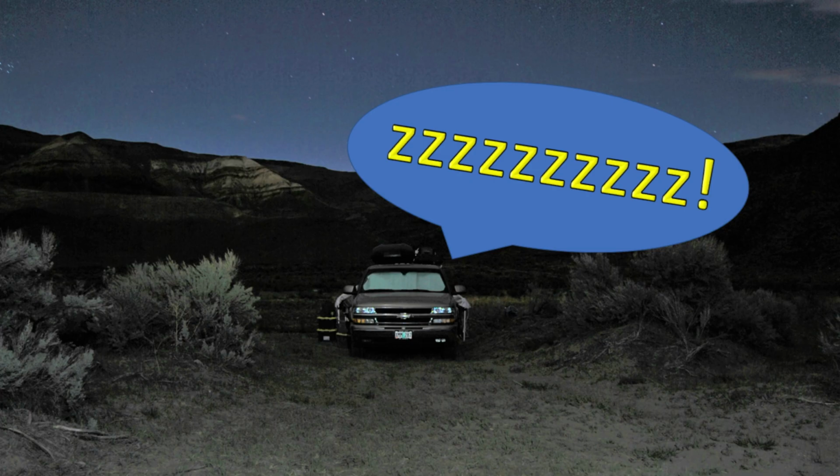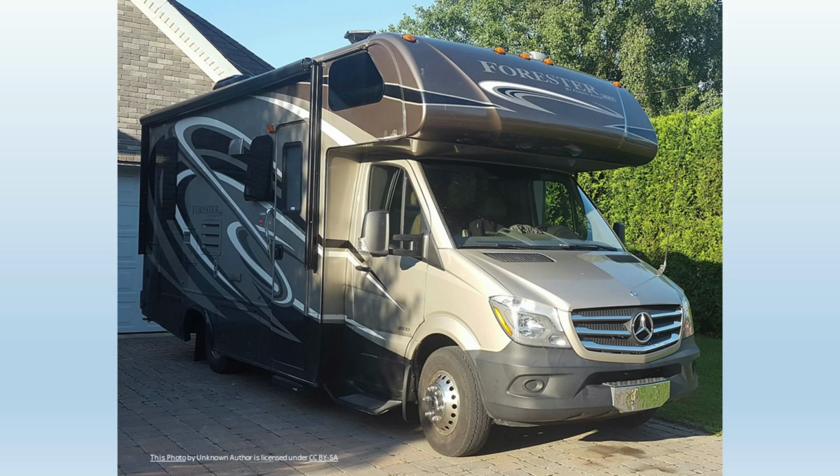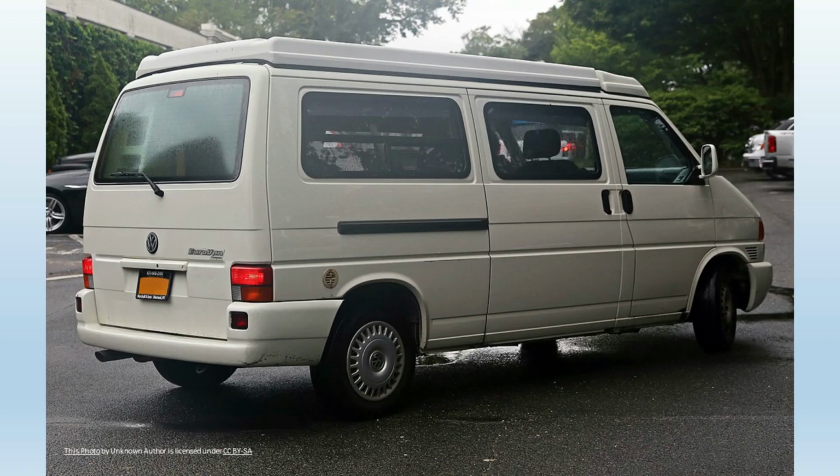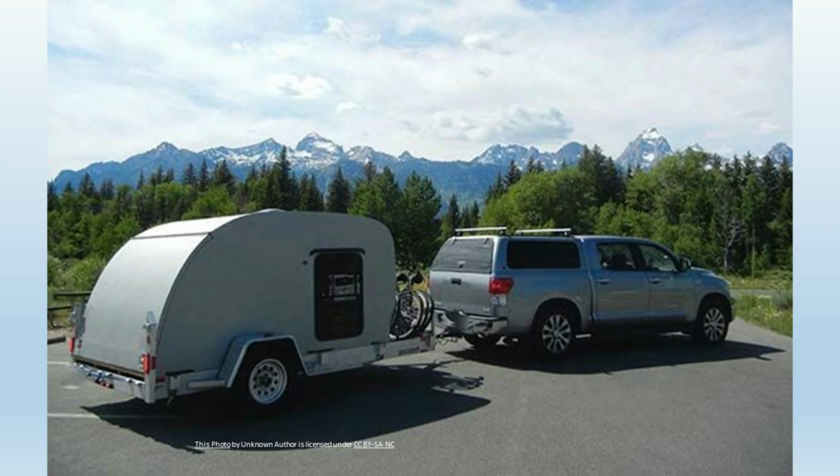Next up is comfortable, safe, and secure, and let's start with comfort and the most important factor, which is sleep. I slept like a baby in my big RV, so RVs score high. I would also give a high score to any of the options featuring a permanent bed, which most truck bed campers, camper vans, and trailers will offer.